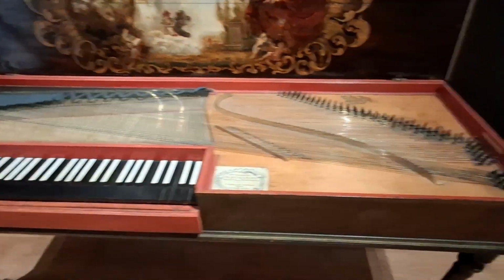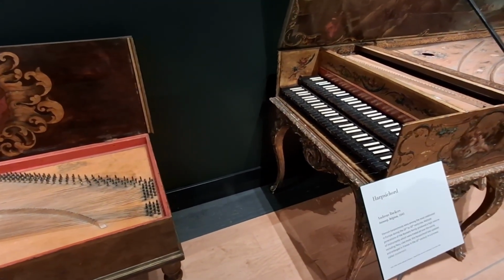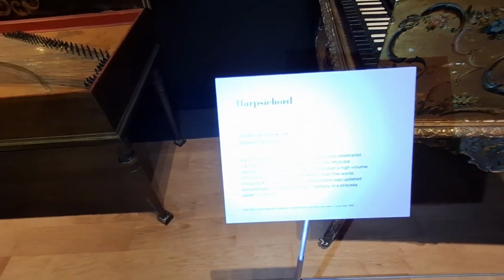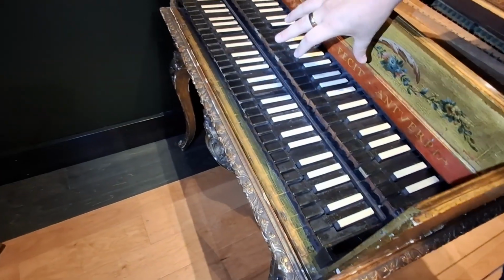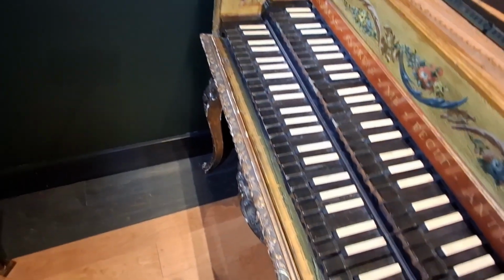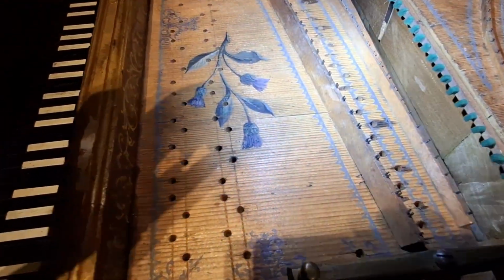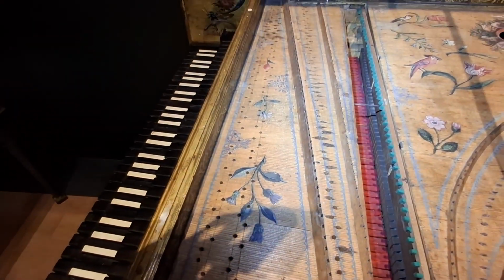1804. 1804, that was the year of the Lewis and Clark expedition. Yes, I always forget about that. And this harpsichord is a double, which just means it has 2 sets of keys. You move this out of the way, which allows it to be plucked extra times to create a nice louder sound. That's why there are 2 different sets. Each one holds a pair of strings.